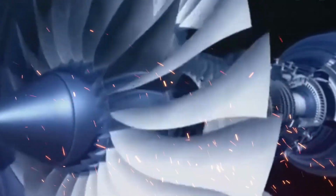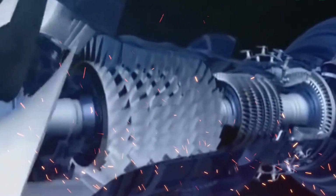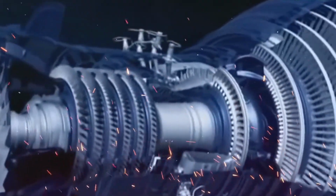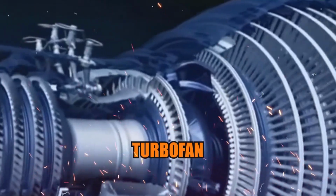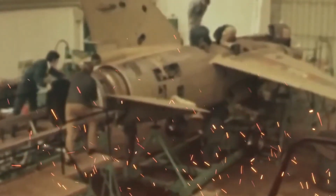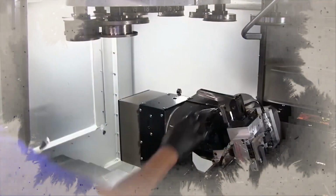What exactly is a turbofan engine? The turbojet engine has evolved into the turbofan engine. There is a sizable fan located at the front of the engine, which is responsible for creating the majority of the thrust. The turbine is responsible for driving the fan. However, a significant portion of the air can circumvent the core of the engine, which results in increased fuel economy.